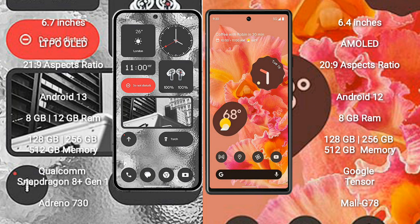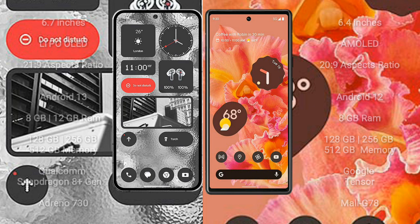Nothing Phone 2 comes with 8GB or 12GB RAM and 128GB, 256GB, or 512GB internal storage, with a Qualcomm Snapdragon 8 Gen 1 processor and GPU Adreno 730. Google Pixel 6 comes with 8GB RAM and 128GB or 256GB internal storage, with a Google Tensor processor and GPU Mali G78.